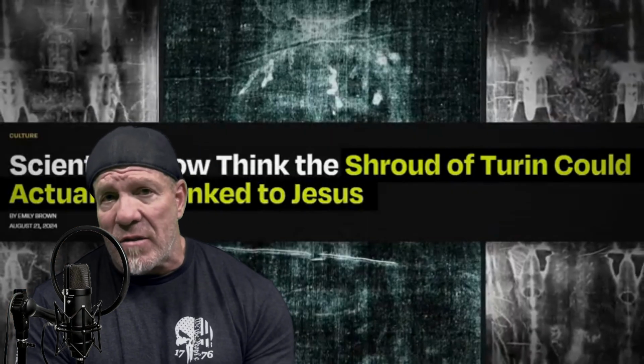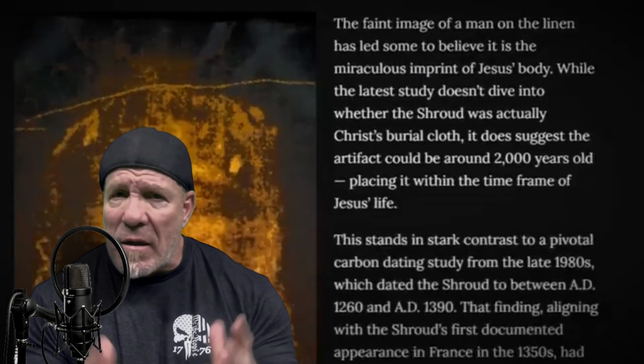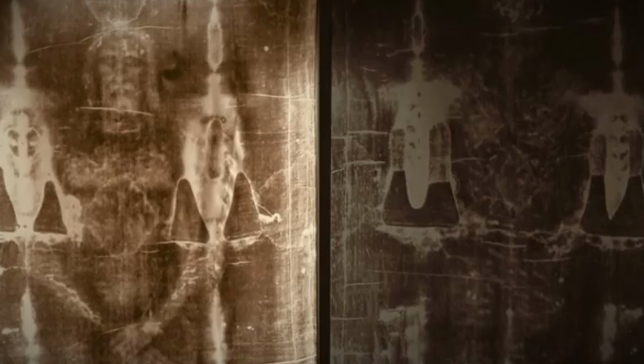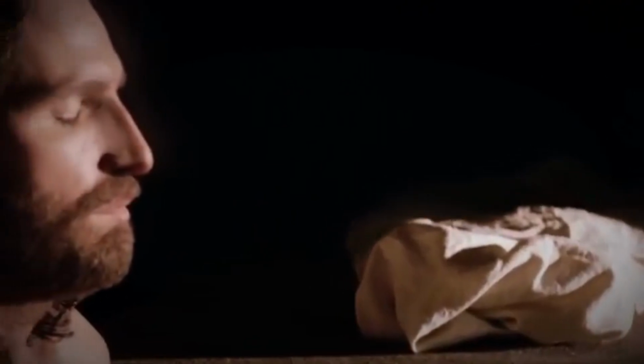So the Shroud of Turin is making headlines, and there are videos all over YouTube about it. Some people think it's the actual burial cloth of Jesus with his image on it. Others say it's just a medieval fake. You can see a faint picture of a crucified man with wounds that exactly match what the Bible says about Jesus' crucifixion. Now lately, new studies are making people wonder if it's proof of the resurrection.